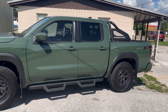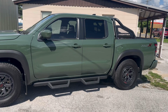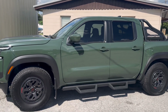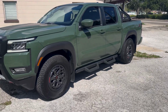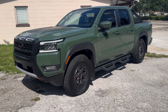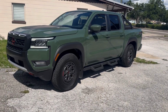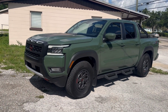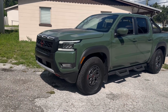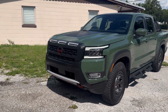And then you have a Pro-4X above this. The Pro-4X is going to be your 4x4. So that's the difference. This does not have 4x4. This is just the two-wheel drive version with the off-road package. So Bilstein shocks. I believe it's a little bit higher, but it's got the step sides on it, and quite a few other really cool things, the colors and the sticker package. The interior looks a little bit different as well. I'm not sure about the front grille, but I believe the front grille is different as well.